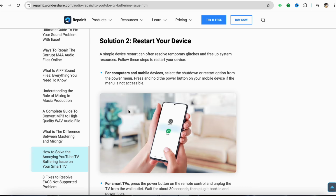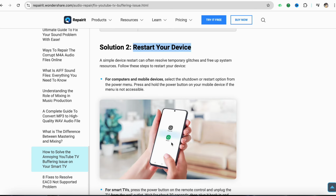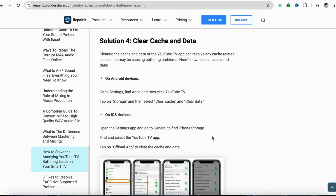You can also try restarting your device, because sometimes what happens is that when you're using the app for a while and you're using multiple different applications in your device and it gets stuck, you might face the buffering issue in the YouTube TV as well.